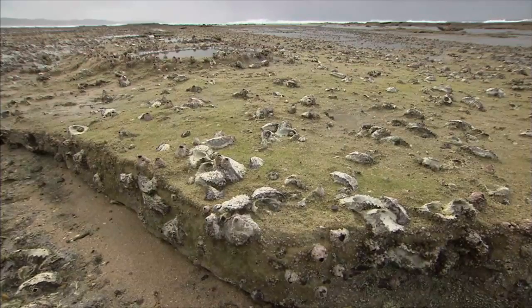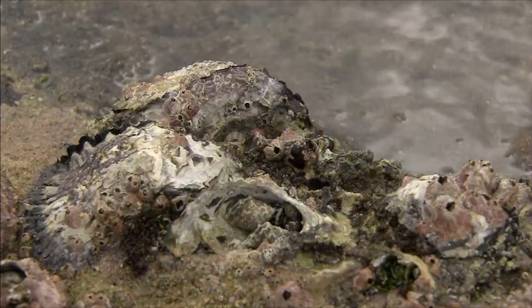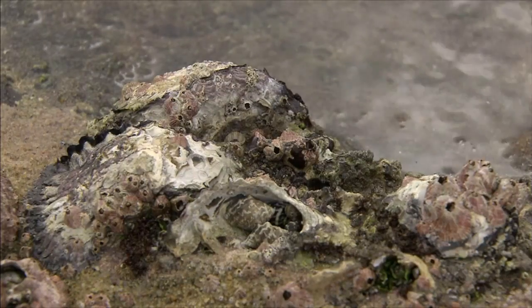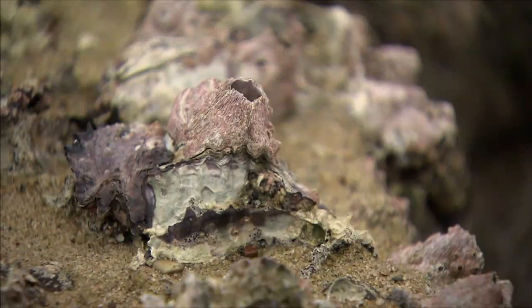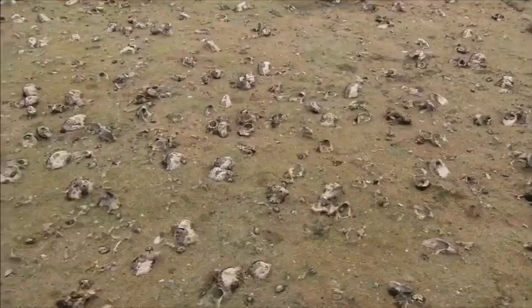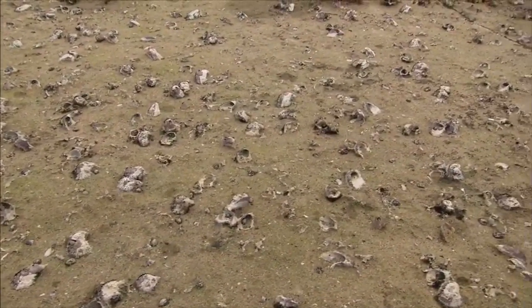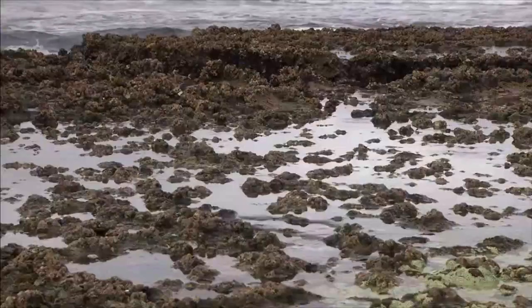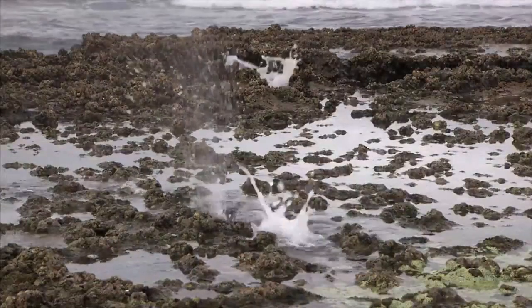Higher up on the shore live hardier inhabitants. These are oysters that need to take care not to dry out by being exposed during low tide. This they do by keeping their shells tightly closed. But in a few hours, the rhythm of the tides once again will inundate the exposed coast.